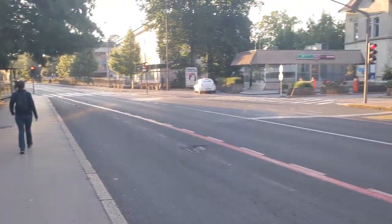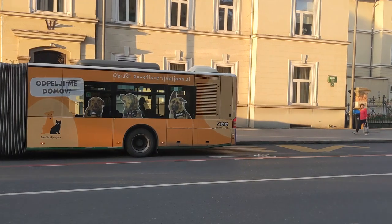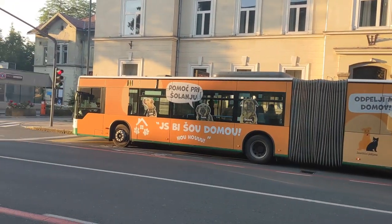Now we just need to wait for one to come. This is a Mercedes Conecto.